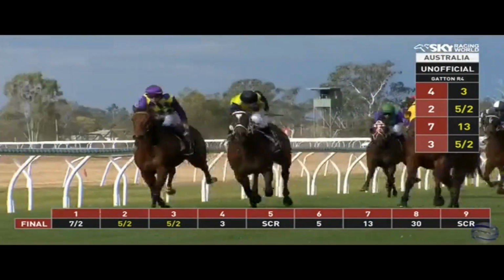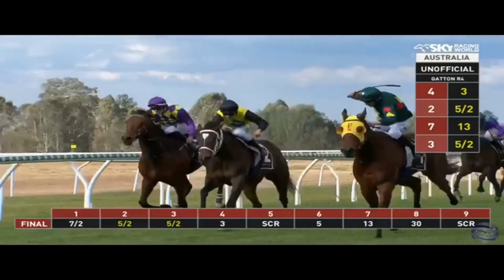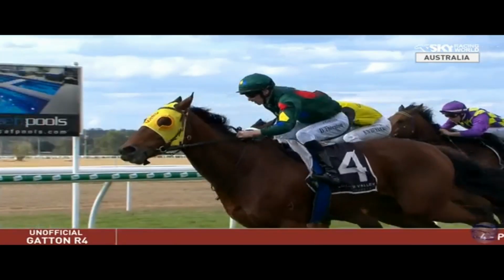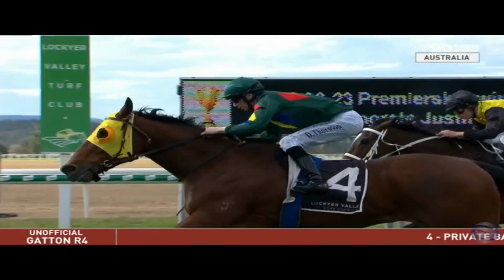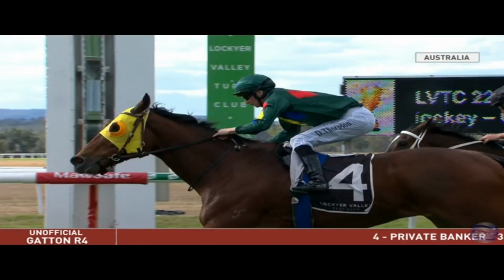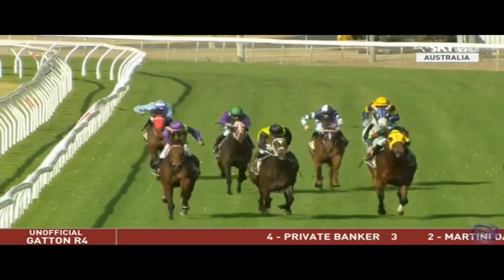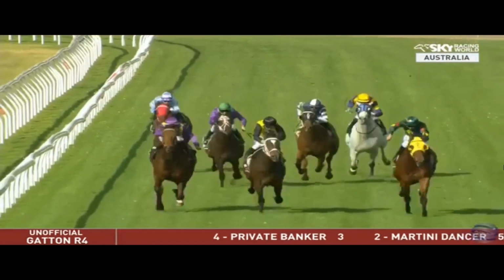Yeah, another textbook ride there for Damien Thornton on the 4, Private Banker, for Des Forster with those shades going back on second up. We've got 4-2-7-3 in the frame. Martini Dancer has run another ripper race in for second. No third divvy there for Boult, who's been brave in defeat up on speed. And then Sly Corner has boxed on in for fourth, Paul.